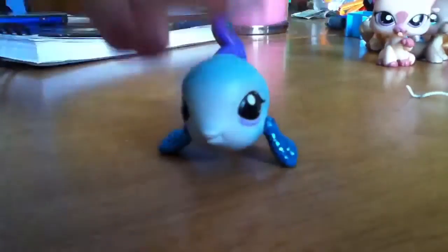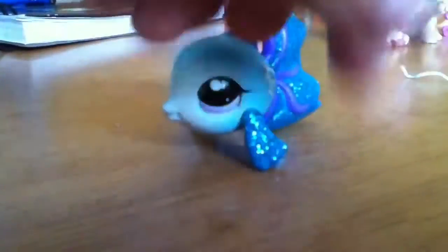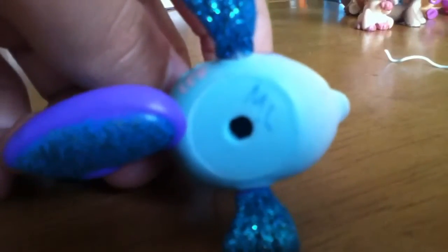The second one is this blue guppy. This is my first ever guppy like this. It's really, really rare. Everyone wants it. There's nothing wrong with it, so the LPS tattoo is right there.